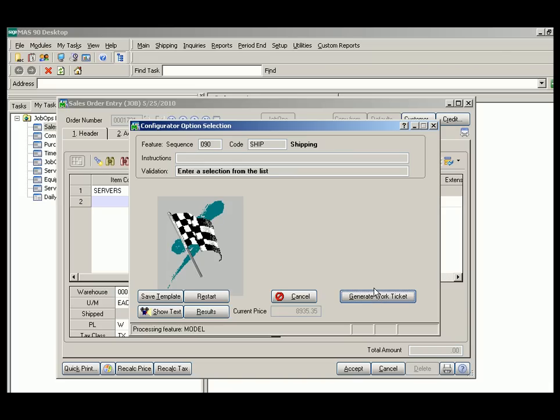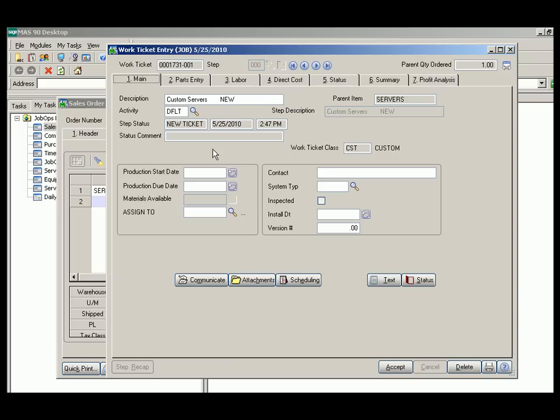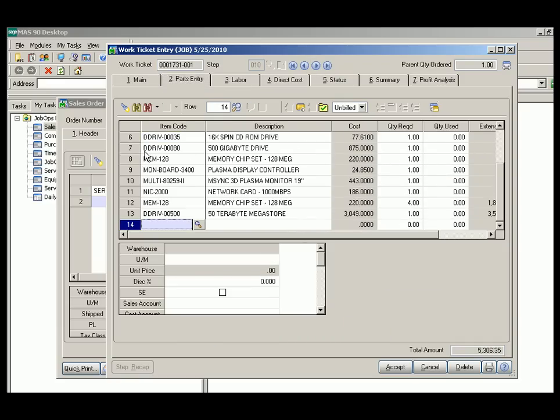If we say generate work ticket, the system will dynamically create a work ticket for this item. And normally you don't have to edit it, but just so that you can see what a work ticket is, a work ticket, again, is similar, if any of you are familiar, to a MAS90 work order. And it is made up of a series of steps. And the first step, step 10, is really getting all the parts together.